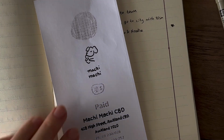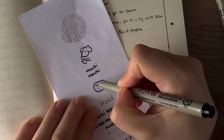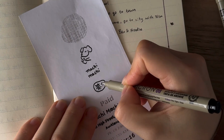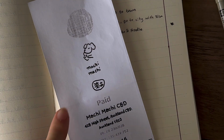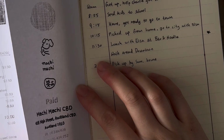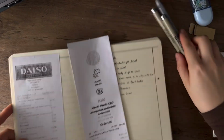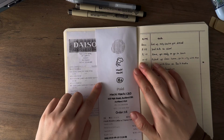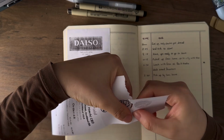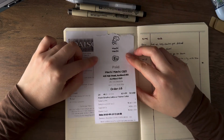Okay, very cute. Oh gosh, I can't tell what this is. Okay, I don't know if this is correct. Okay, something like that. All right, now I'm going to stick it here. Oh, I'm gonna cover up my Daiso receipt. So what I'll do is I'm gonna tear this. Maybe do a flip like that. Okay.